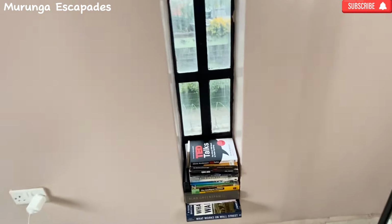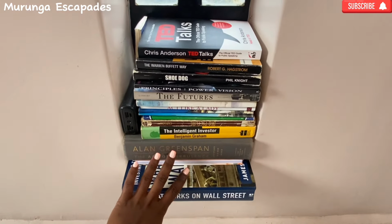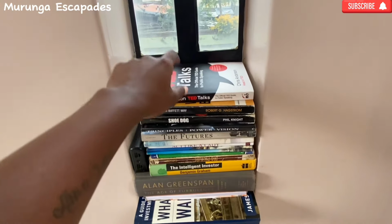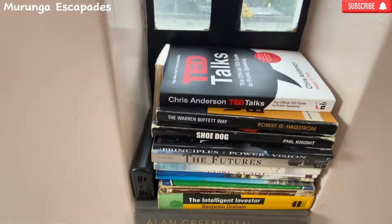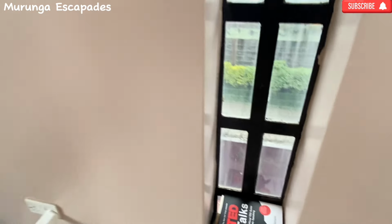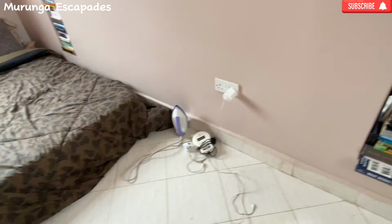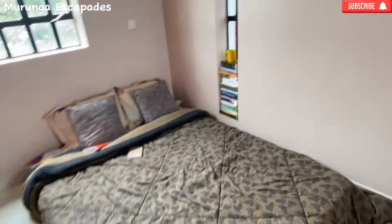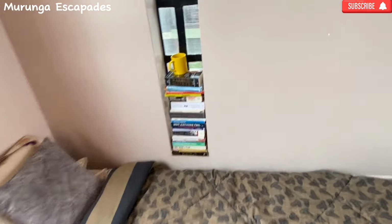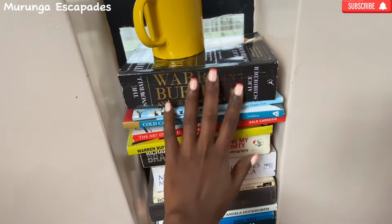Guys, tell me the name of this thing here. I don't know, it's not a window, like I told you, it's small. Again, my books. If you're a book lover, comment down there, maybe we can exchange some books. Here I've just kept my iron box, and not so many things here. Again, more books.